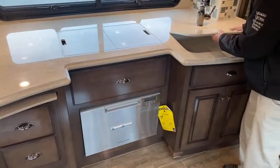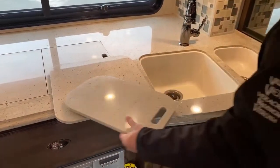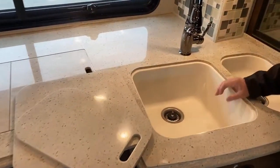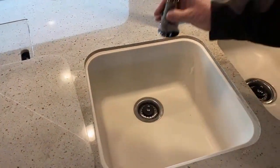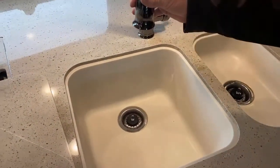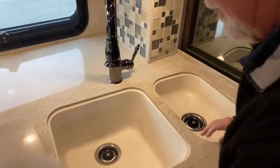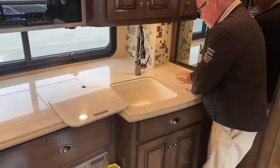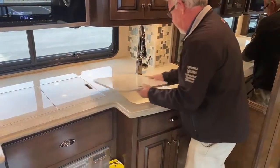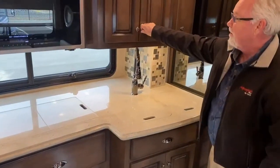Over here we have an undermount sink. And I like this big one. If you've got the big spaghetti bowl or soup pot, you can get it in there, get it cleaned out. You do have residential style fixtures here. Another little prep sink. If you're just washing vegetables or something, you can use the small sink and keep the lid on, use this for counter space.